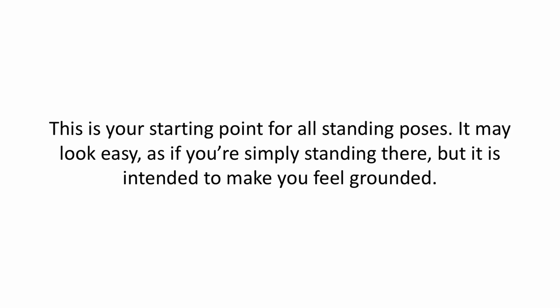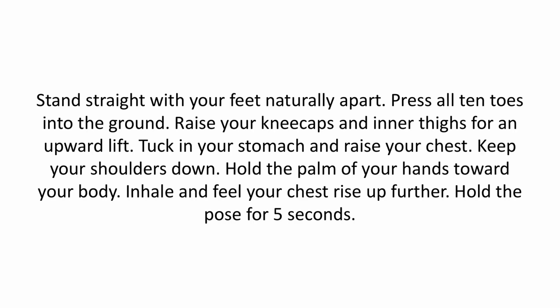It may look easy, as if you're simply standing there, but it is intended to make you feel grounded. Stand straight with your feet naturally apart. Press all 10 toes into the ground. Raise your kneecaps and inner thighs for an upward lift. Tuck in your stomach and raise your chest.